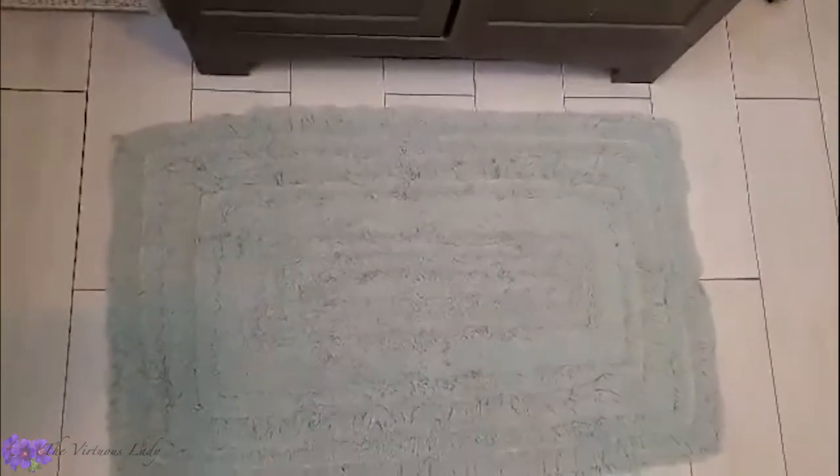Another way is the rugs. This is a throw rug that I had. Even though it looks dirty, it's not, but it just had a hard time staying clean. I must have washed it a couple days ago, and I only walk on it with my slippers. So I am replacing this. This is what I replaced it with.